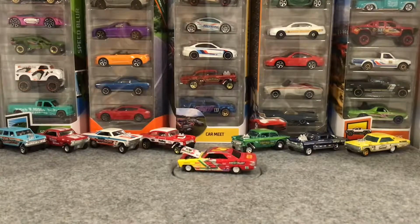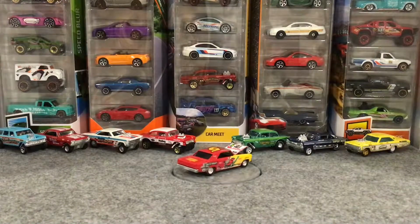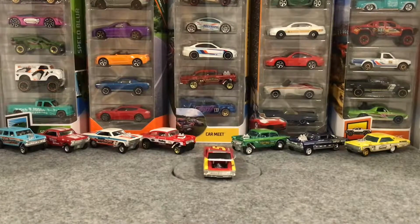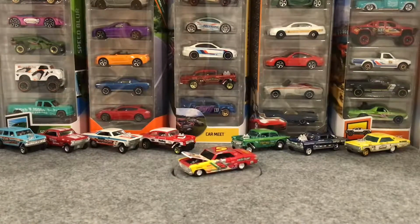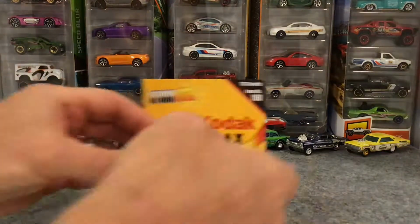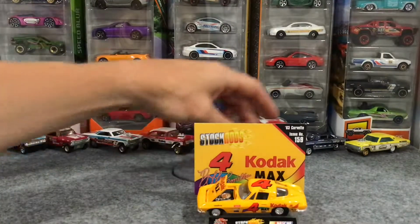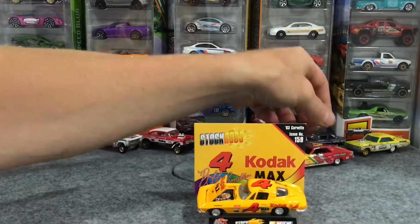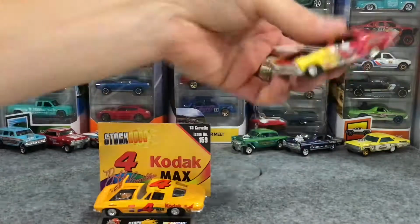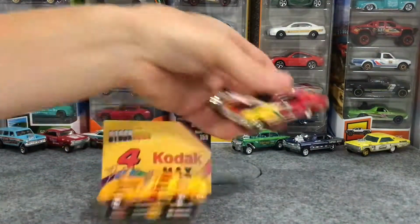And the other stock rods, number 4 Kodak Max, again from 1999, limited to 19,999 castings. You know, again, that's not necessarily what I would consider to be very limited, but very cool nonetheless. I like the way these actually have like a little mirror on the side. They're kind of cool. Pretty decent job with the details on these cars.